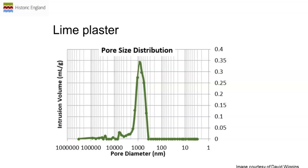I think it might be useful to test this further in a larger scale experiment or some site trials. But if we look at the pore size distribution of a typical historic lime plaster, this one is from a building in Somerset, we can see that it's got a very high concentration of these capillary active pores around the 1 micron mark. So my guess would be that the lime plaster would work in much the same way as an external render and actively dry the wall. We also know that lime plaster is a hygroscopic material, so it certainly plays a major role in moisture buffering and regulating variations in internal humidity. So that alone really is reason enough to use it.